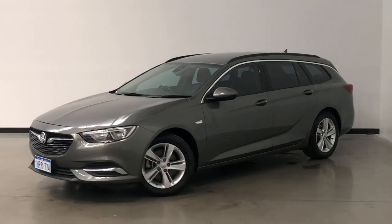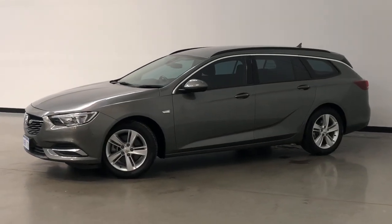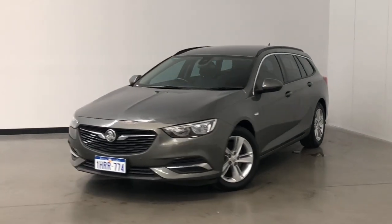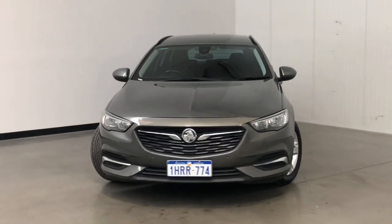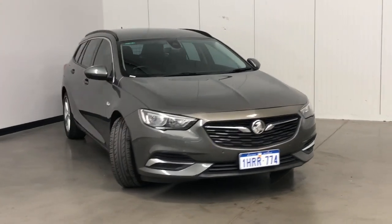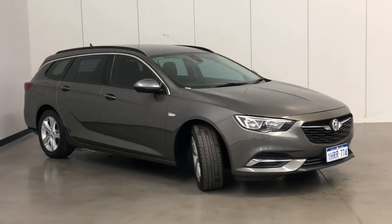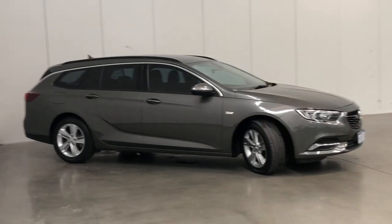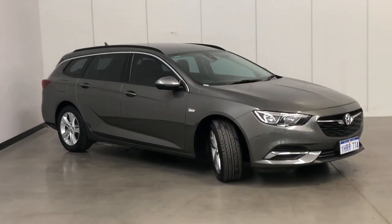Introducing the 2019 Holden Commodore LT Edition. The Commodore is a front-wheel drive four-door wagon with five seats, powered by a 2-liter turbocharged engine that has 191 kilowatts of power and 350 newton meters of torque via a 9-speed automatic transmission.